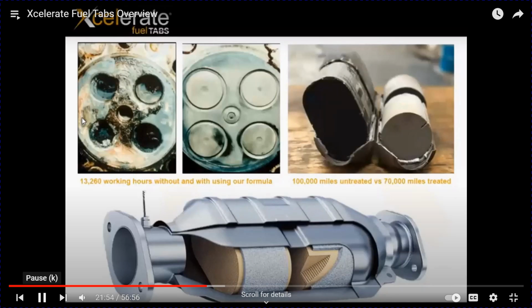What ended up happening was an auto dealership told this gentleman that his catalytic converter was bad, and that he needed to change it, and that was the cause of all their problems. So they ended up cutting out or changing the catalytic converter, still had all the same problems, and this was the catalytic converter that they actually did not charge him for, but that's the one that they took out of his car after 70,000 miles using this formula in his gas. And you can see the huge difference.